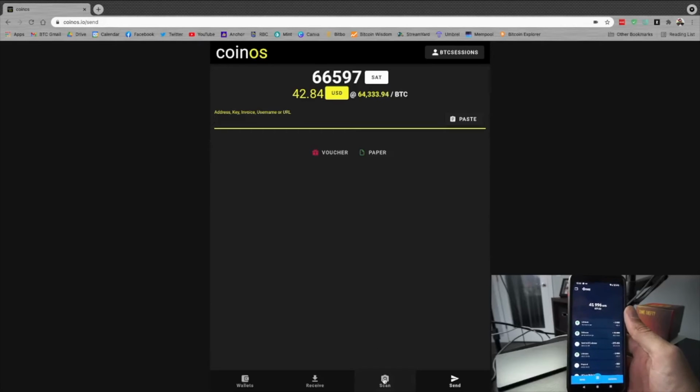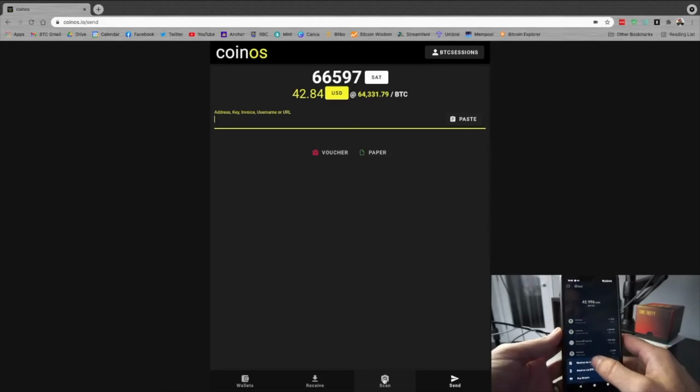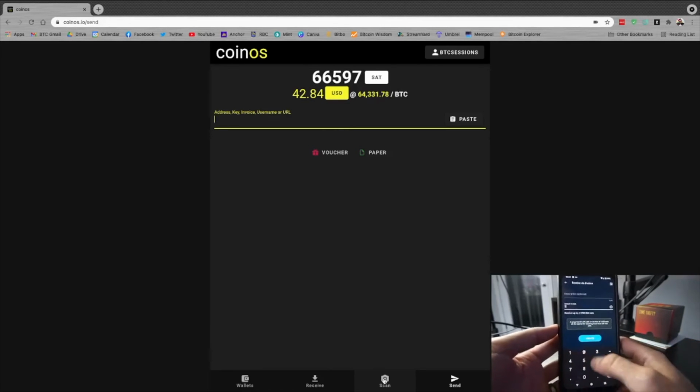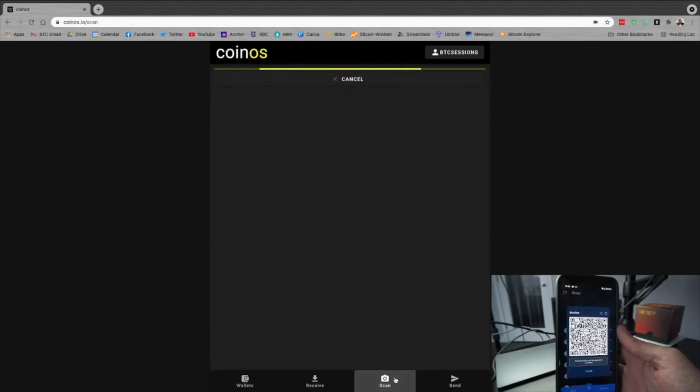So first, let's practice Lightning. I'm going to do this on Breez here. I'm just going to hit receive via invoice, and I'm going to do 2,000 sats and hit create. So I've got an invoice right here. I'm going to go ahead and I'm going to hit scan.